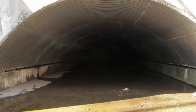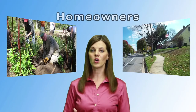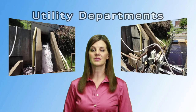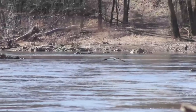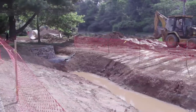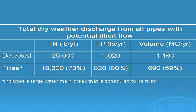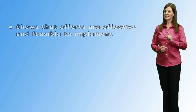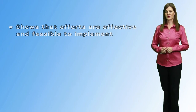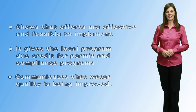Because many sources of pollution are hidden from everyday view, eliminating illicit discharges involves working with businesses, homeowners, local governments, utility departments, and watershed groups to restore and protect clean waterways. It can involve redirecting pipes and drains to the sanitary sewer, plugging floor drains, fixing sewer line leaks, and other practices. It is also important to quantify and accurately report on the problems fixed and the pollutants eliminated. This shows that these efforts are effective and feasible to implement. It gives the local program due credit for permit and compliance programs and communicates that water quality is being improved.